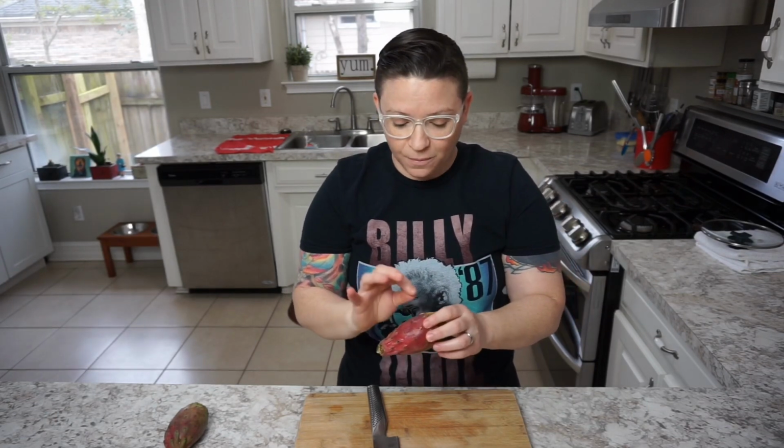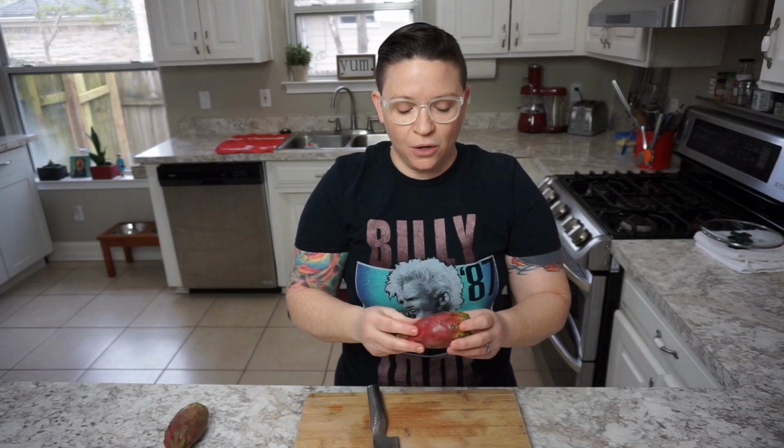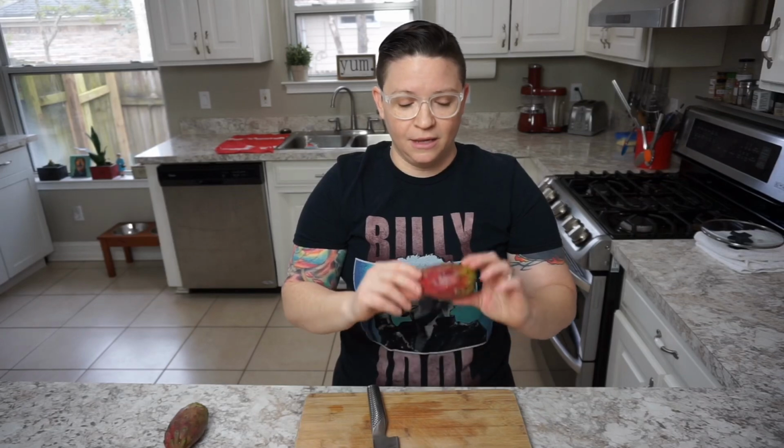However, they do have little microscopic hairs that will stick into your fingers, and it's kind of like getting a splinter. So whenever I buy them at the grocery store, I always take the plastic bag and make a glove out of it, and then I grab the prickly pear with the glove, and then I close up the bag so that I don't get little spikes in my hands, because nobody wants that. Then when I get them home and I'm washing them, I just chuck them in the sink, rinse them with cold water, and hit them with the back of a sponge and scrub off any of those little spikes that might be on the prickly pear.